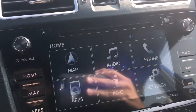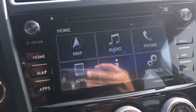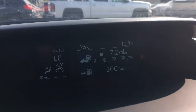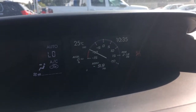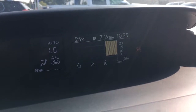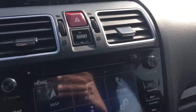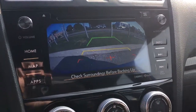Various audio settings. You can get different apps here if you decide to do so. And also up at the top here, we have some different settings here, as you can see. Might be a little bit difficult to read with the sunlight, but bear with me, please. So we have some cool features up at the top there. And that's just controlled with this button right here above the hazard lights. Also, one more thing with this, if we put the vehicle into reverse, we have a backup camera.